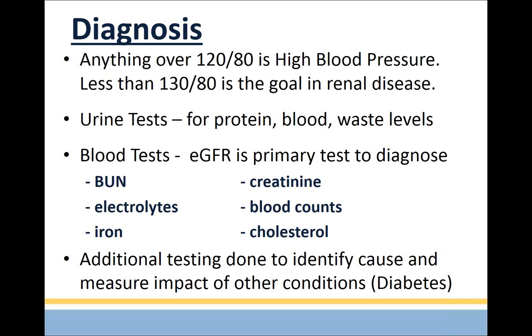Other chemistries would cover calcium and phosphorus, as we've already talked about, and a complete blood count would indicate if anemia is already present and can indicate if an infection is involved. And then additional testing, basically to see how other things are impacting the kidneys, such as diabetes. Okay, next slide.